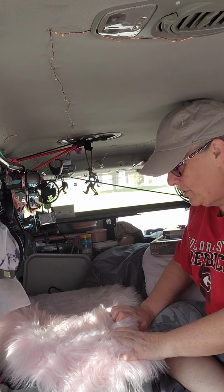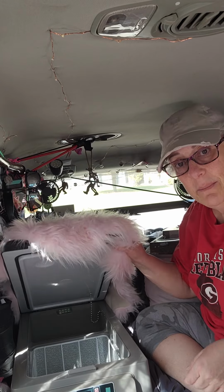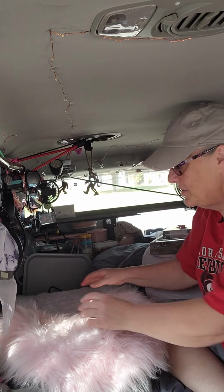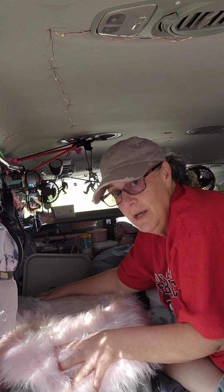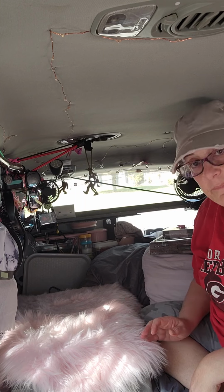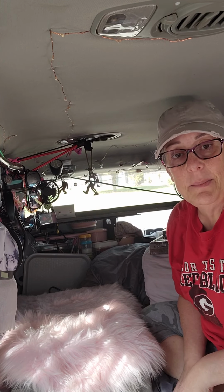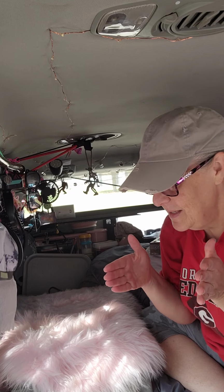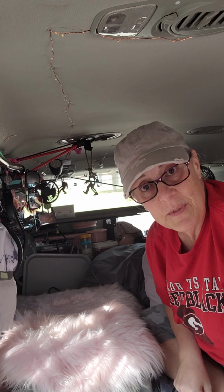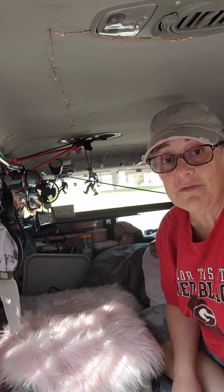I would also prefer to have two separate doors that open this way instead of one big one like this one. The reason why I bought this one, honestly, was because it fit. I built the whole van around this bed. It's nice and wide. I can't sleep on a cot or something that's narrow. I have to be able to spread out. So this was the first thing. The most important thing is a comfortable bed.